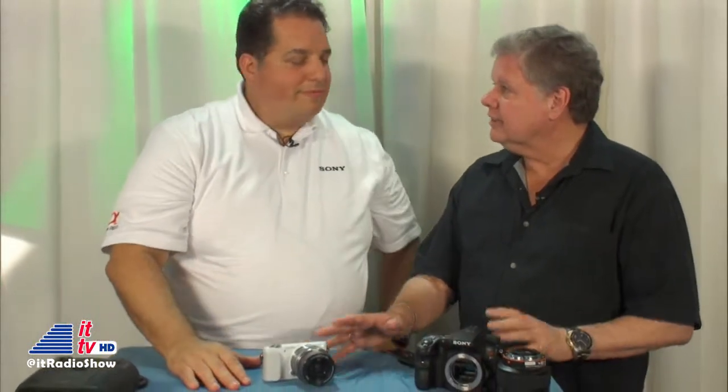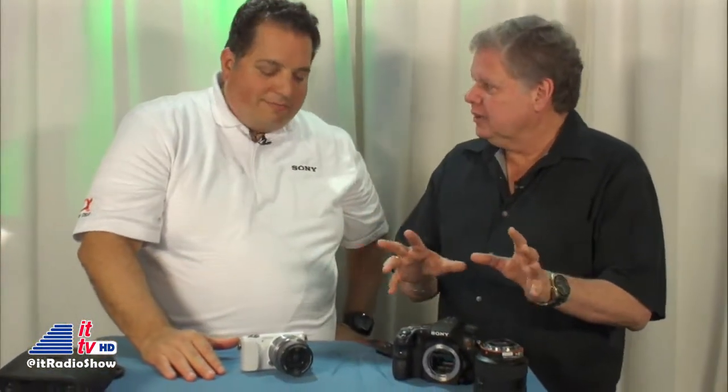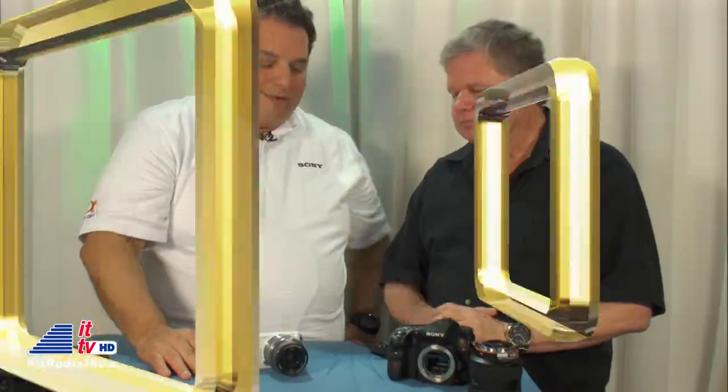It has 16 different filters that allow you to do artistic effects. For example, you can do black and white photos where you have just one color showing. For example, ladies love it when just red shows, their lipstick or their red shoes. So you can set that on the screen on the NEX and say, just show the red or just show the yellows or whatever. Correct. Sweet.